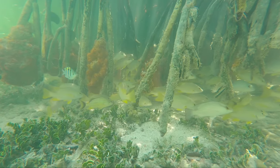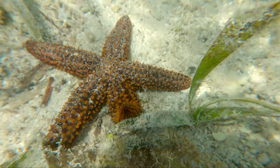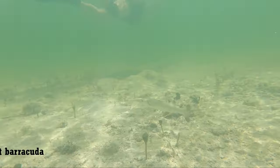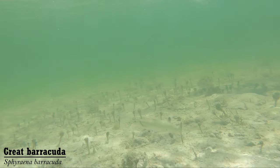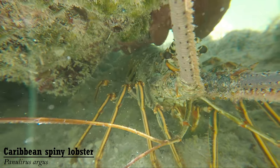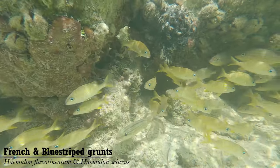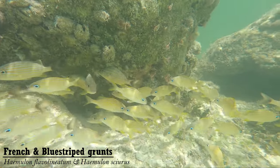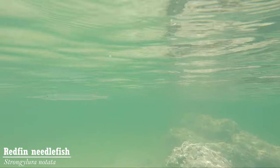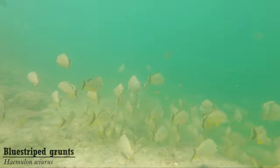I really enjoyed checking out the mangroves. Clearly the fish feel really safe under there. Here I decided to freedive to see this massive school of grunts.